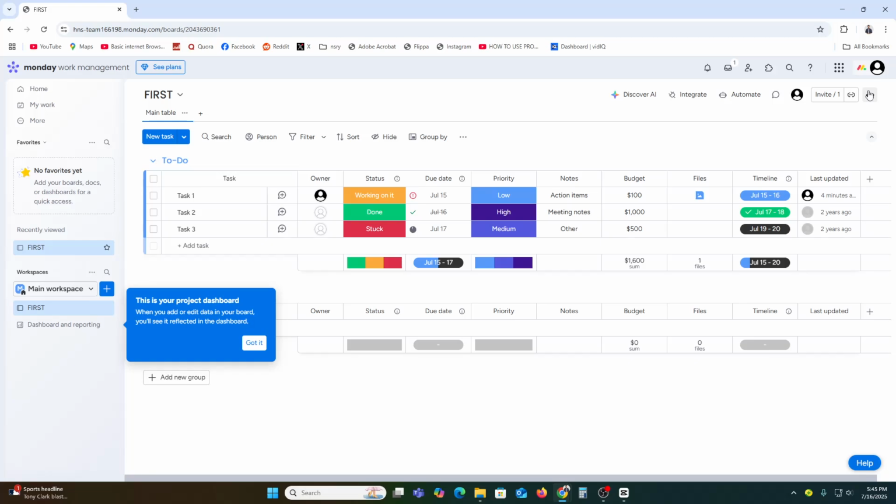Now let's talk about tip number seven, use advanced search filters. If your boards are busy, filters are your best friend. Use the filter button to show only what you need, like tasks assigned to you, tasks due this week, or only tasks that are stuck. You can save filters to reuse them anytime. For big teams, this keeps everyone focused on what's relevant to them.